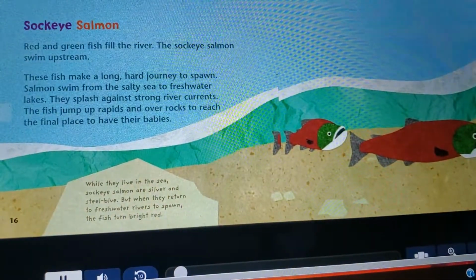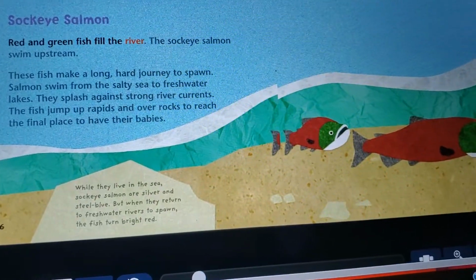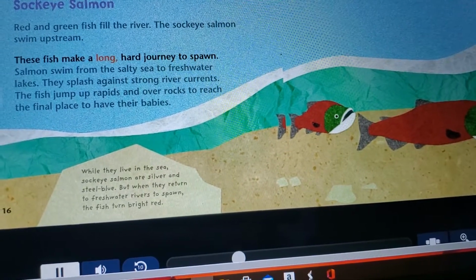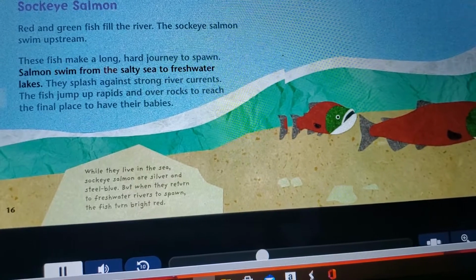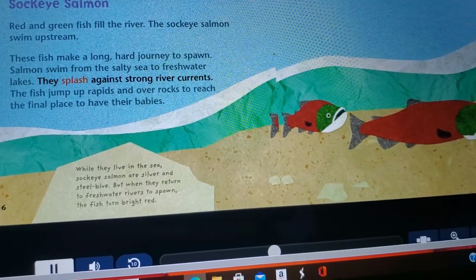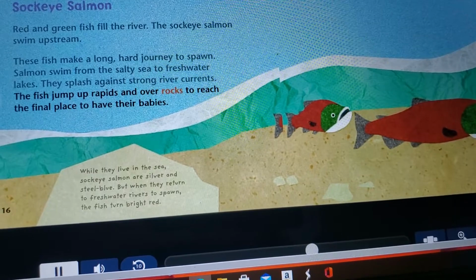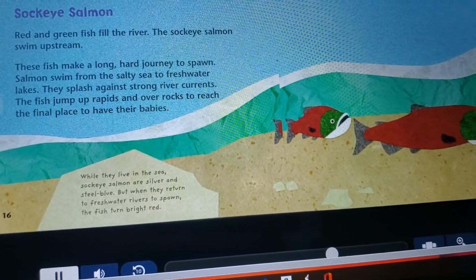Sockeye salmon. Red and green fish fill the river. The sockeye salmon swim upstream. These fish make a long, hard journey to spawn. Salmon swim from the salty sea to freshwater lakes. They splash against strong river currents. The fish jump up rapids and over rocks to reach the final place to have their babies.